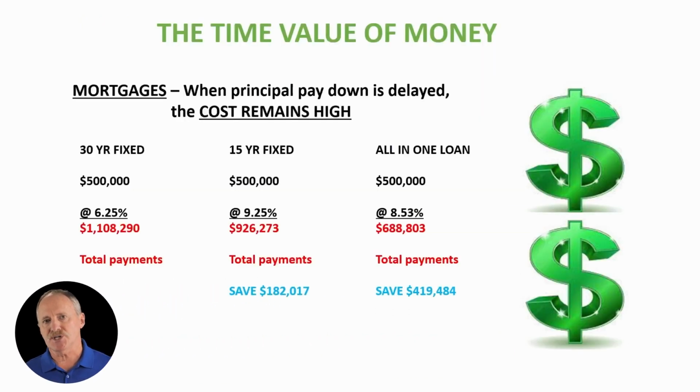Now, what I want to do is cover time value of money. It's important to understand how time works, and as far as rates go, I'm going to show you where interest rates are not that important. Yes, having a lower interest rate is better than a higher interest rate, but don't let that blow your mind, because this is what's going to happen. Time value of money. We're going to use an example, a 30-year term. In a 30-year term, $500,000 at 6.25%, you're going to pay back a total of $1.108 million in 30 years.